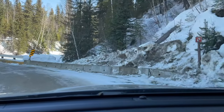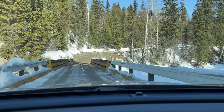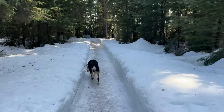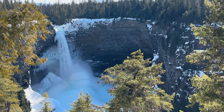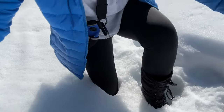Roads are getting snowier and less populated. Constantly looking for pull-offs and rest centers where we can possibly sleep tonight. We're getting close and I'm getting hungry. I'm stuck. Oh my God.